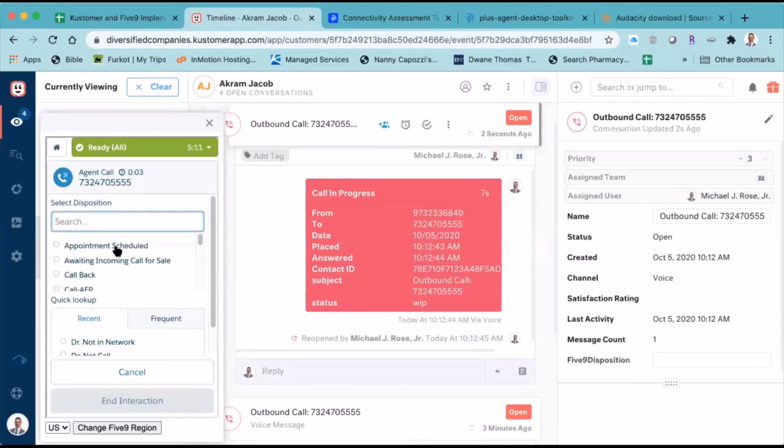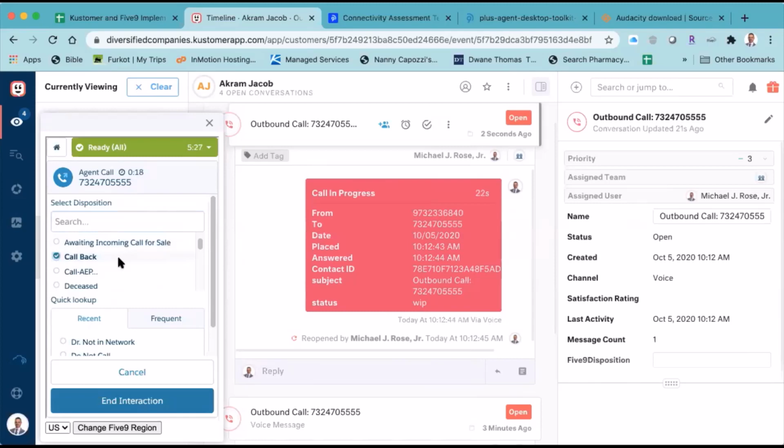questions. Appointment scheduled, obviously that means that the result is that you scheduled an appointment. For most people on this call, that will not be you. That will be for our appointment setters. Awaiting inbound call for sale, that's you. Call back, that's you. And when you click call back, it's going to tell you, okay, when do you want to call back? Call during AAP, it's going to tell you, when do you want to call back during AAP?